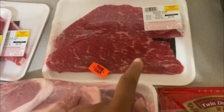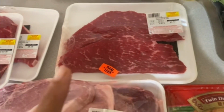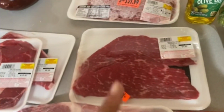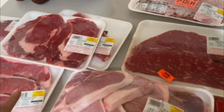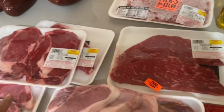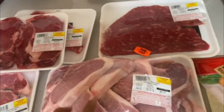We then have this breakfast steak for $2.42, and remember, all these dates on them, it is okay because we will be freezing this meat, so the meat will last about 3 more months than it normally does if you just leave it out at this temperature. So we will be good.